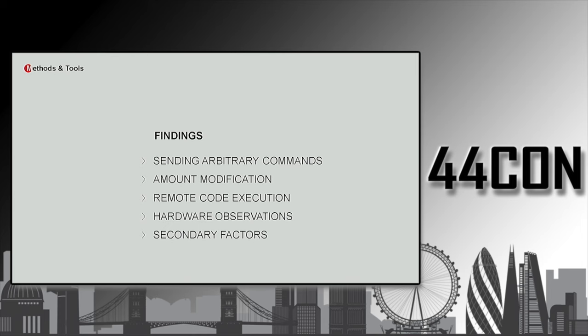We'll be discussing how we obtained remote code execution on the Mura M010 reader. So this provides us with full access to the file system. So what this means is that once you have full access to the file system, you can start doing things like intercepting track 2 information before it's encrypted. You can change the pin pad mode from encrypted mode to command mode, which essentially allows you to then capture pin codes in plain text. Then we'll be talking about the physical security mechanisms. And finally, we'll be discussing the secondary factors.